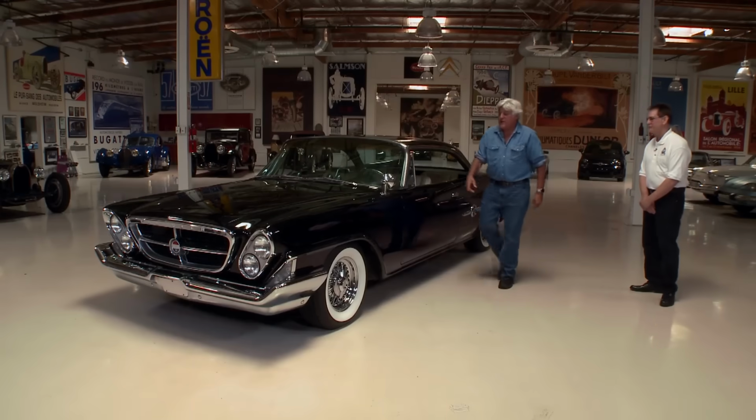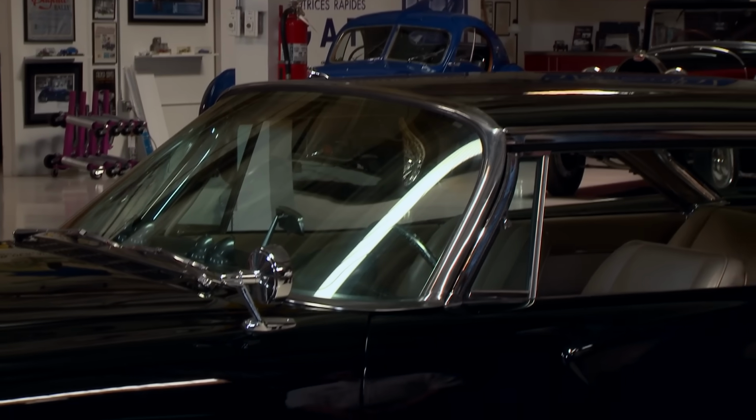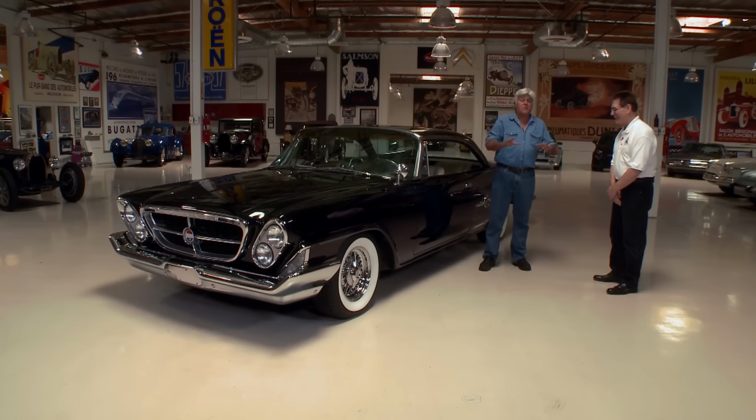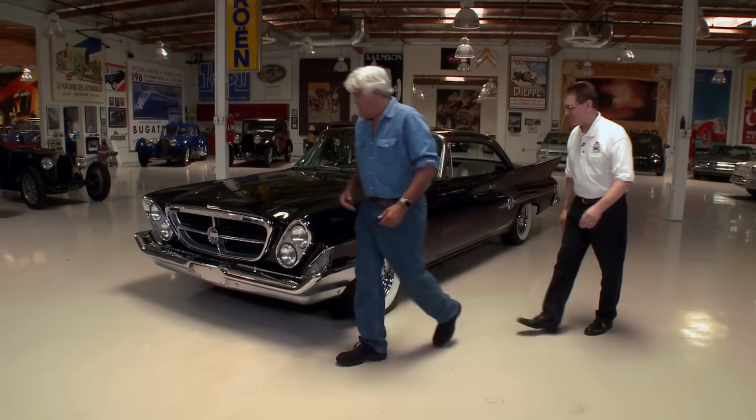But you can control the mirror from inside. Yes, which was unbelievable. Nobody had that back in the day. And it's got a little connection there. But the pièce de résistance is under the hood. You got to take a look. Yeah, these intake runners are unbelievable. Let's show them what we got here.